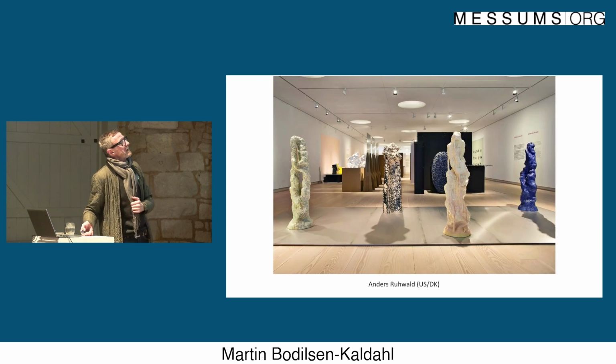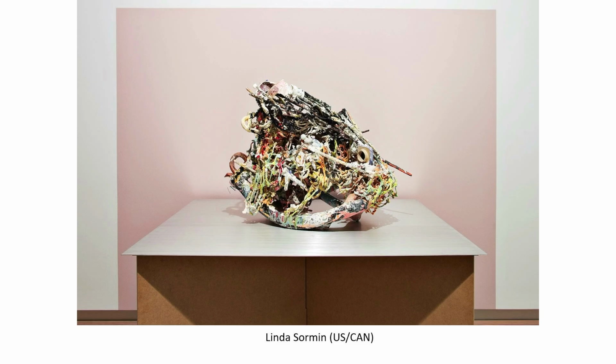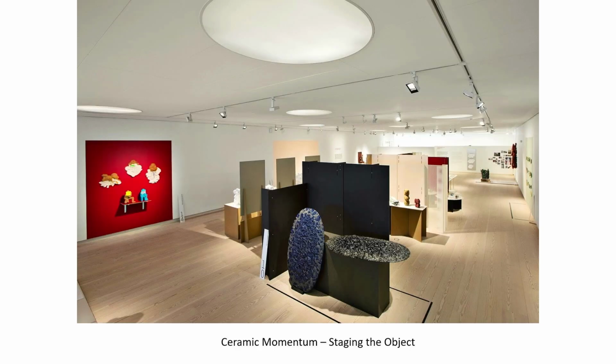Anders Roval, and again the blue piece which is in the show here was there as well. Things move around. And you can tell again the feeling of the show in that space. Linda Sorman was invited also and did this piece, which was also acquired by the museum, which was really great. And here's a little bit of a look down across the room.